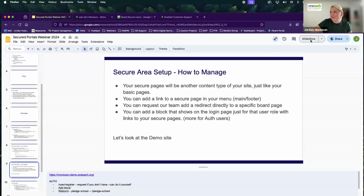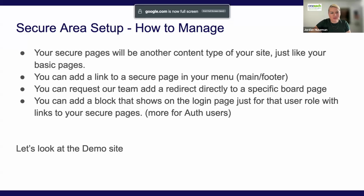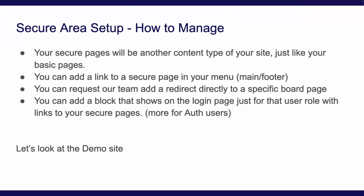Okay, any other questions before we move to our wrap up? We've got a little bit of time still. Hey, Jordan. Yeah, actually, I think just one more time, if you guys don't mind. I think there might still be a little bit of confusion between when to use the authenticated user role versus requesting the secure area, as far as agency applications are concerned.